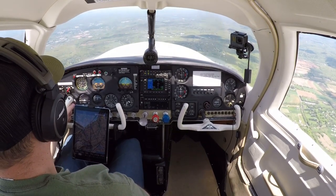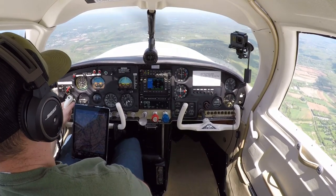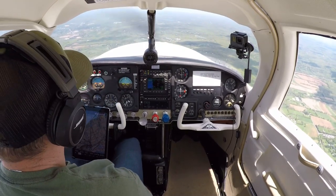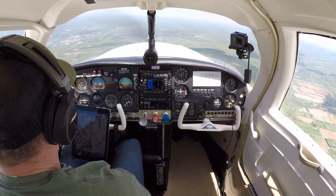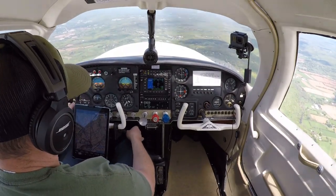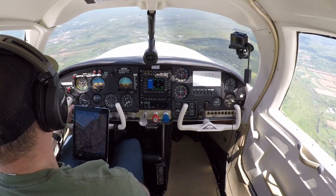Yankee down to 2,000. 2,000 now, 4920 Yankee. Fitch at 220, make it 180 knots. 180, exact at 220. Fitch speed 809, traffic 12 o'clock and a mile southwestbound, 2400 indicated. Traffic in sight. Work the green for the turbulence.